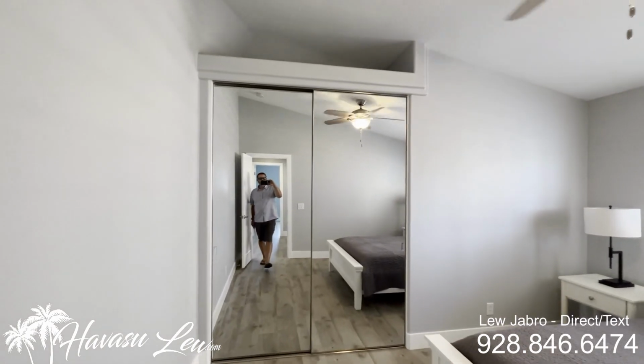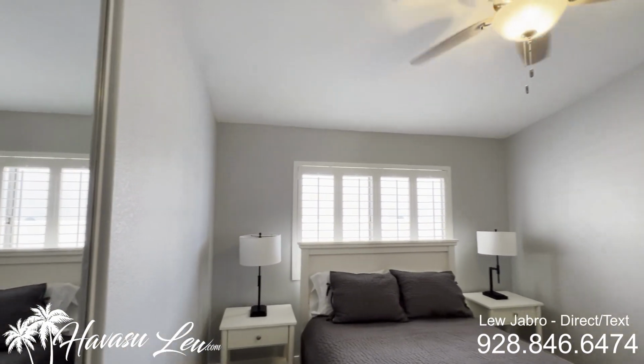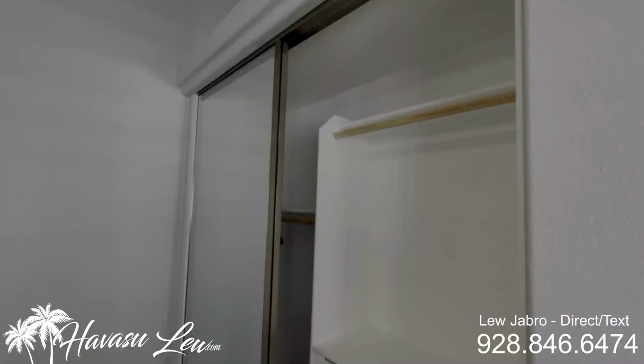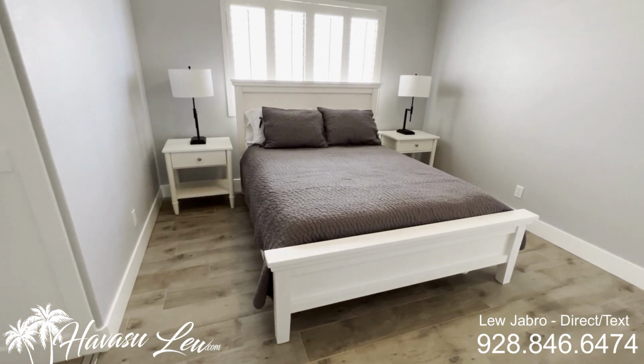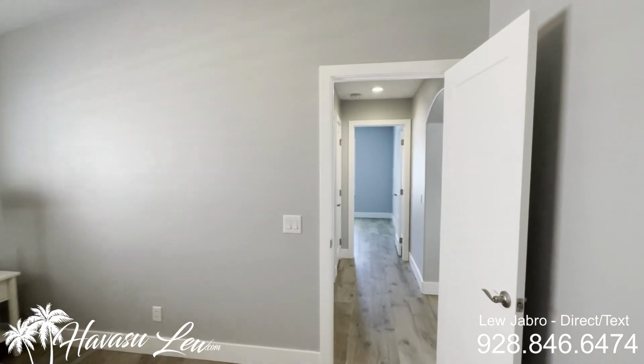So it looks like you have big 8-foot sliders for the closet in both bedrooms. Both closets in both bedrooms are pretty much identical. All right, let's go check out the pool.